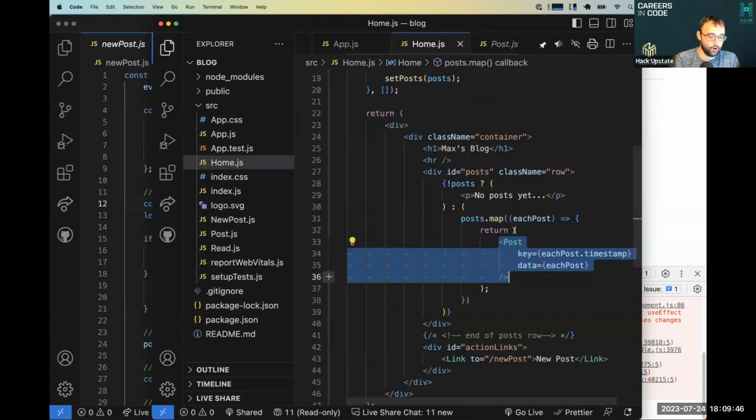Looking back at our home.js, do we have any questions about how that's working, the order that it's running, any of that kind of stuff?